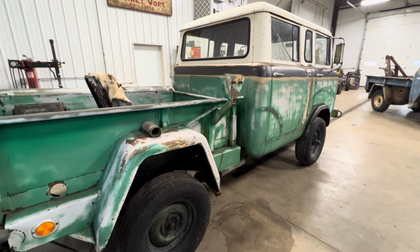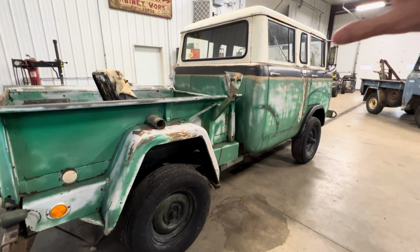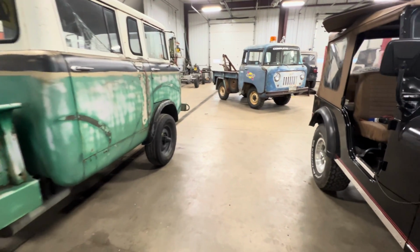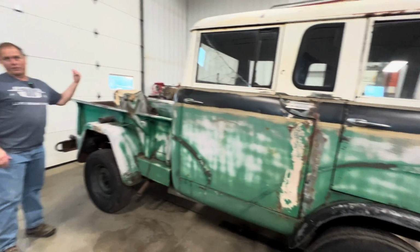So these were based off of the FC150 chassis. Interestingly, the spare tire mount is up high on this one, where it's down low on the Crusty. You don't have room in front of the fender like on the Crusty cab. Ah, okay. And these originally came with wooden jump seats in the back for hauling troops.